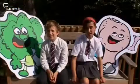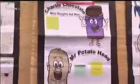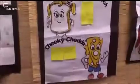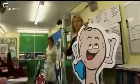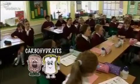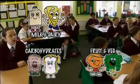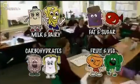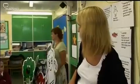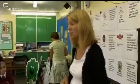This is Charles Chickens and he belongs to the protein group. Don't have too much of him because he'll make you obese. The Fab Food Team are a group of cartoon characters, and together this cheeky gang represent the five food groups. Carbohydrates, fruit and veg, milk and dairy, fat and sugar, protein. What we try and do is eat as many of these food groups as we can, in order for us to have what we call a balanced diet.